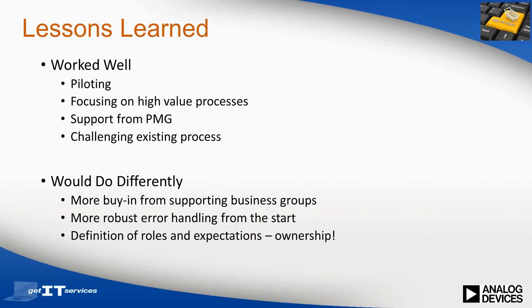What we may have done different: engage groups that are impacted by deployment earlier on in the process. An example of that is we made it easier for employees to purchase equipment, which turned into more orders for our purchasing group and obviously has some impact on their day-to-day job. We should have engaged or had a deeper level of engagement with them early on. In terms of error handling, it's difficult to account for every scenario, but build in robust error handling to capture as much as possible. Finally, make sure that you have buy-in for the roles and the ownership throughout the organization.